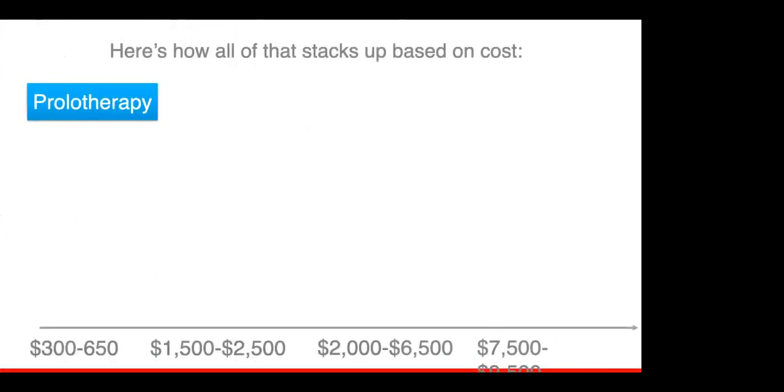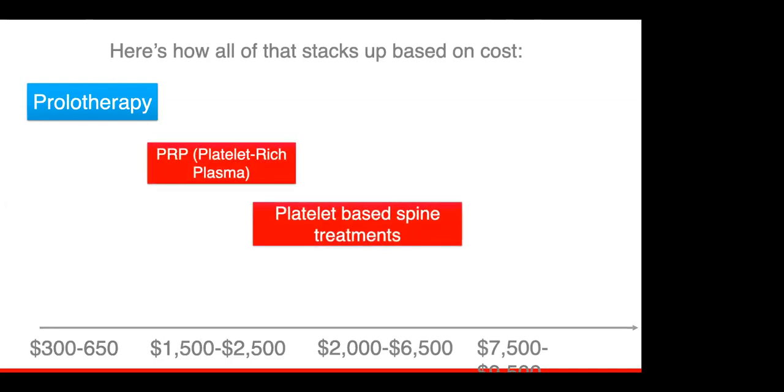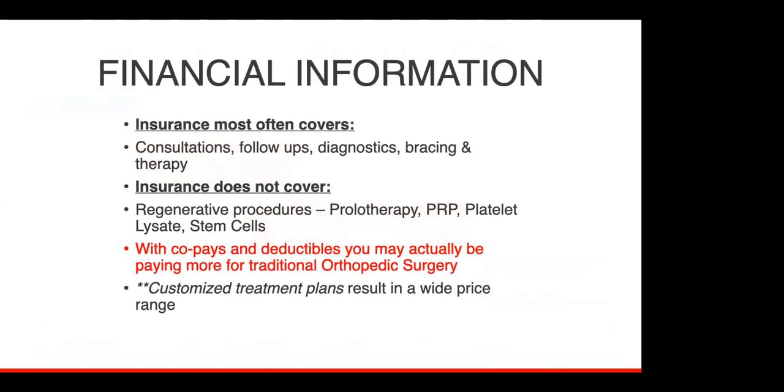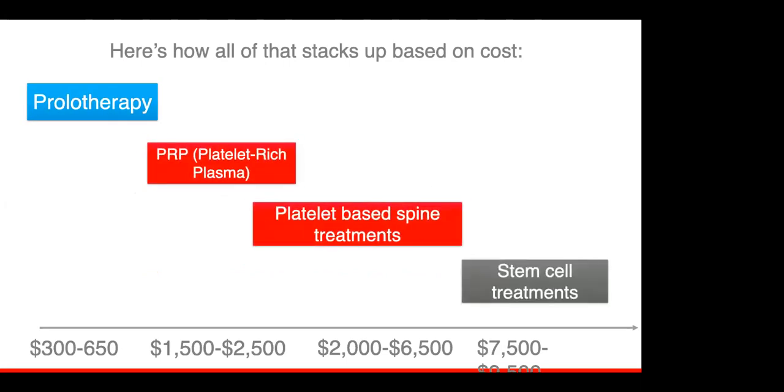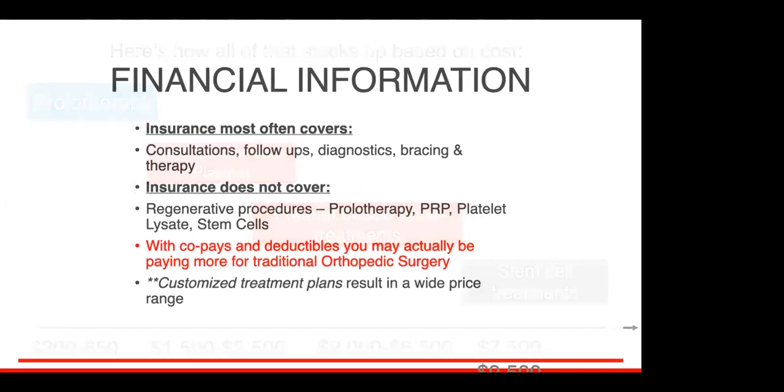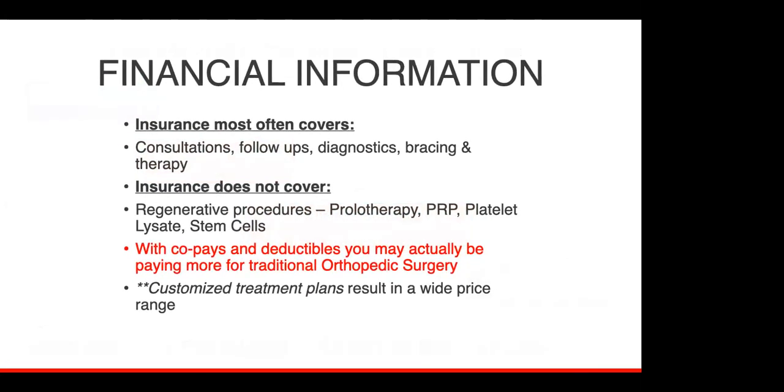So when we're looking at cost differences, prolotherapy, platelet-based treatments for the spine, and stem cell treatments, there's obviously a large variation in terms of monetary requirements for that. And we talk about that depending on what type of treatment we're going to be doing. Insurance covers everything, including the consultations, follow-ups, diagnostics, bracing, and physical therapy after the procedure. Insurance will not cover the regenerative procedures. So the prolotherapy, the platelets, platelets for the spine, and stem cells will not be covered by the insurance.